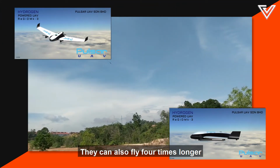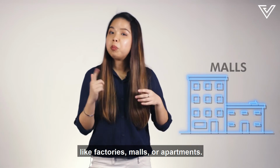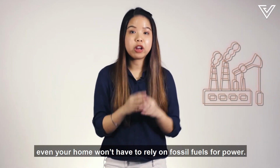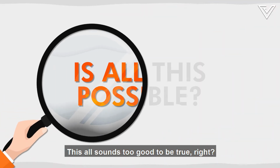They can also fly 4 times longer than battery-powered ones. H2SS can even power stationary buildings like factories, malls, or apartments. Imagine one day, even your home won't have to rely on fossil fuels for power. That means less pollution. This all sounds too good to be true, right?